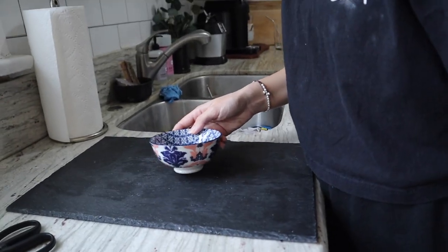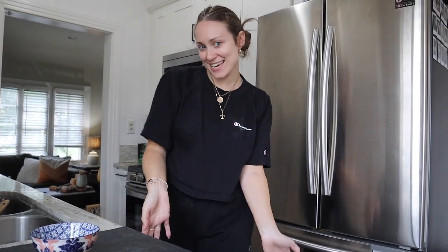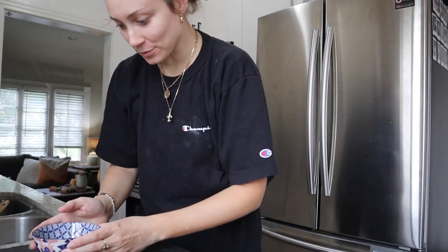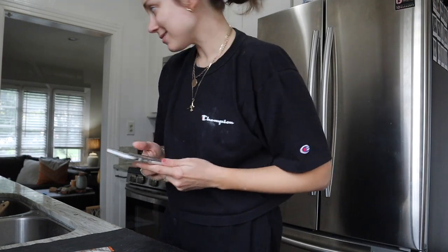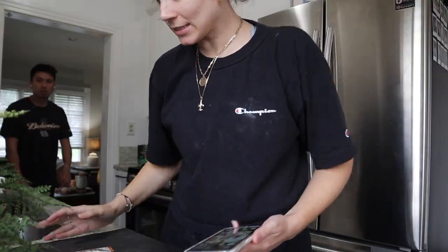So I have my little TikTok station set up here. I want it to be really vibey, moody and laid out the right way. Do I need a plant? It's all about the right aesthetic, guys. I don't know.